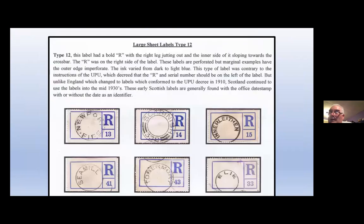Another lovely colour. And then we go on to what Mr. Mackay labels type 12. Once again, you can see that the R is on the right-hand side here. This was something that the UPU didn't really like, because all the other labels in the rest of the world had the R on the left-hand side. But eventually they did change that.